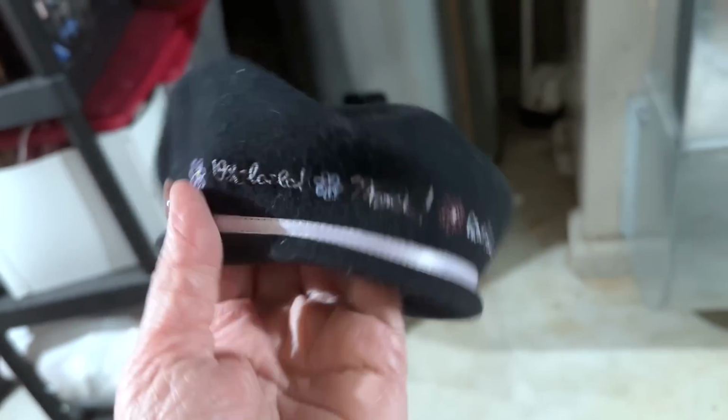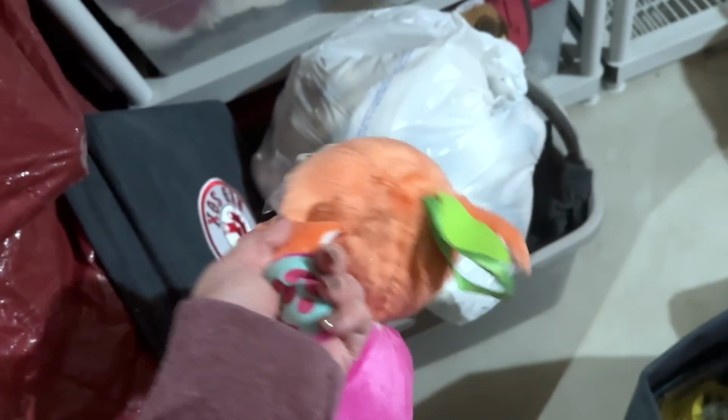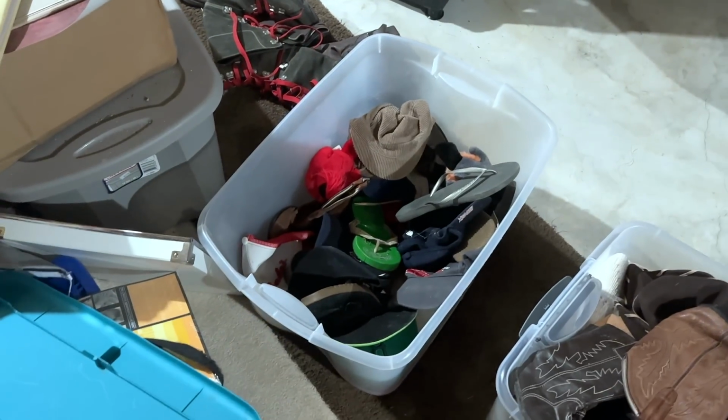Oh, good. I love when the fan goes off. And then these little fur berries, I'm perfectly happy donating or saving those. The kids did like them. They open up and they smelled like berries. I think a lot of the stuff in there I'm going to donate.